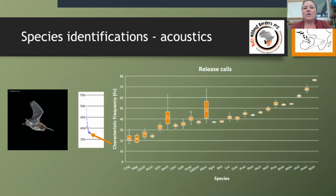So moving on to the research type work that we do. In the past, I mentioned that the researchers and bat workers have been collecting museum specimens, which is where we have got our amazing knowledge about bats in Zambia from. They are very, very important, but obviously it means killing a bat to get that information. And hopefully in the future, there'll be less need for this. And one way is via acoustic analysis.